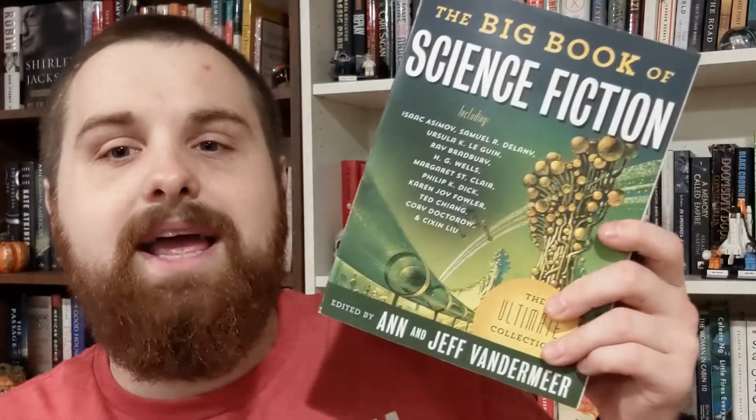Finally, The Big Book of Science Fiction, edited by Ann and Jeff VanderMeer. I already own at least one anthology by them, The Weird, which is a set of weird fiction. I also have The Time Traveler's Almanac, which you can see right there, which I've only just started, maybe halfway through it. It's about time travel, and I trust them because I think they're really good.